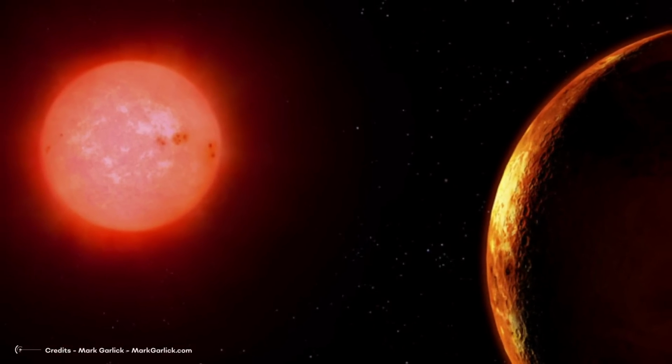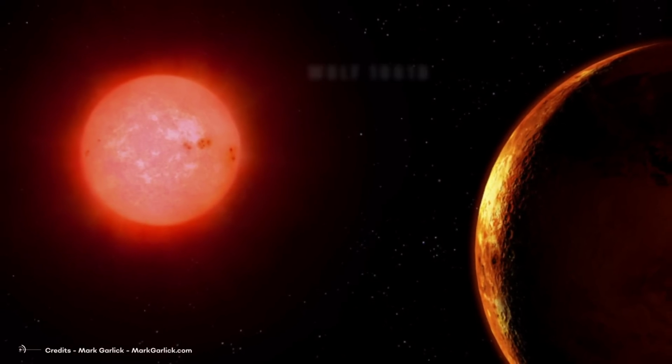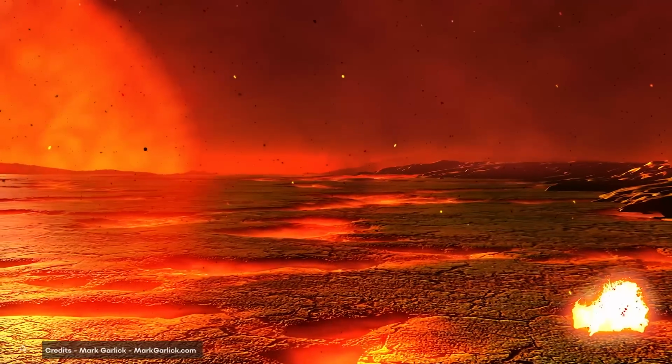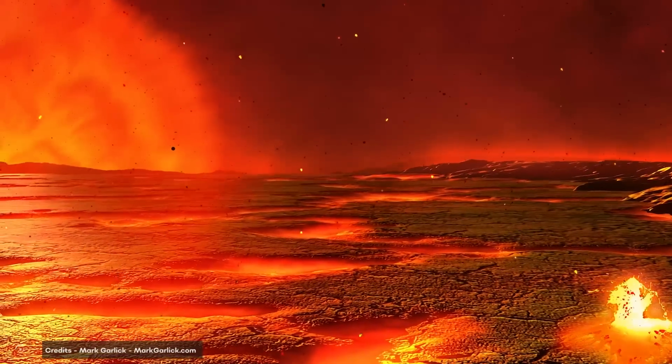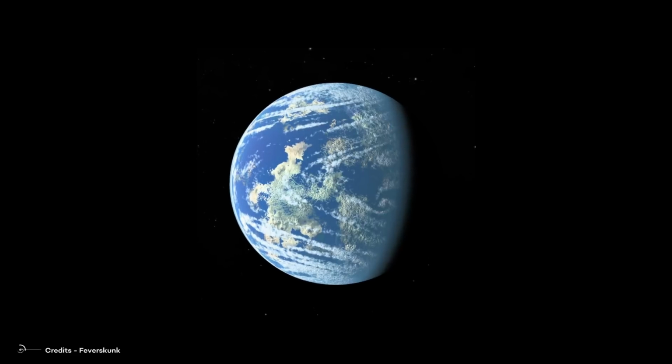Let me introduce you. First, we have Wolf 1061b, the closest planet to the star. Unfortunately, it's too close, and the star's strong radiation makes it too hot for any living beings. What a bummer. But there's more.